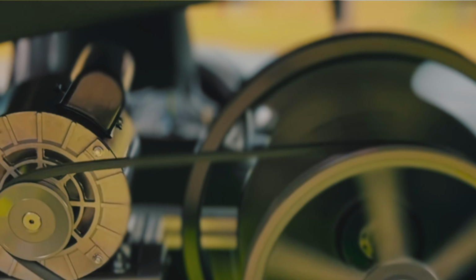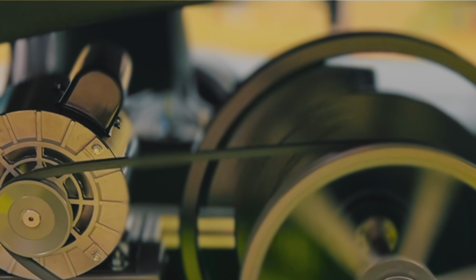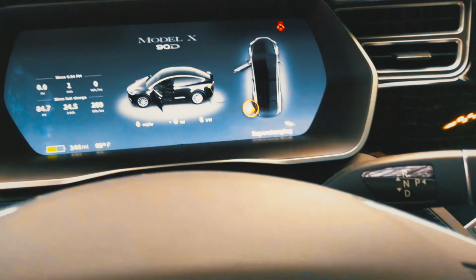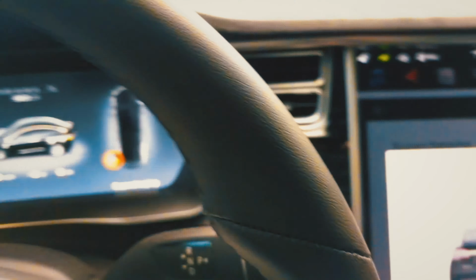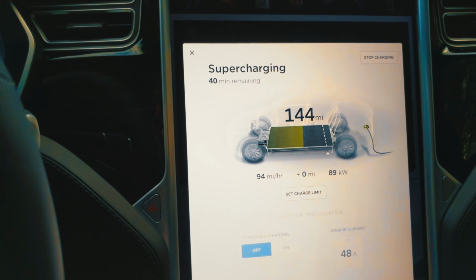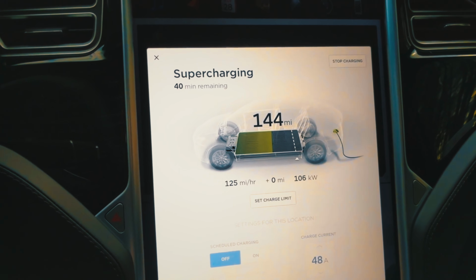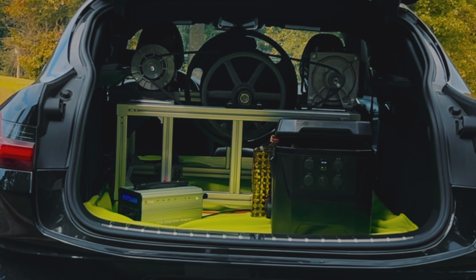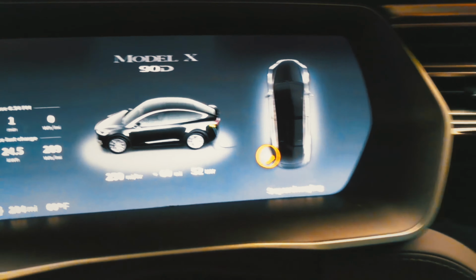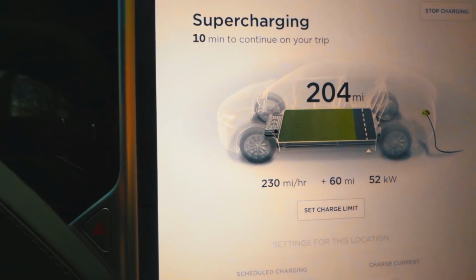Now let's take a look how it is charging the battery. The car actually seems to be charging. The current charge is for 144 miles and there are 40 minutes remaining until fully charged. Now we're at 204 miles.